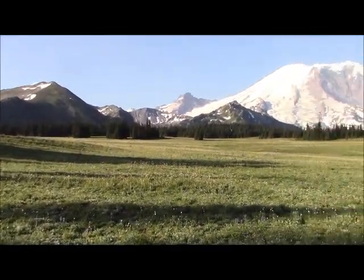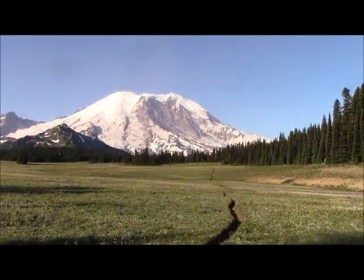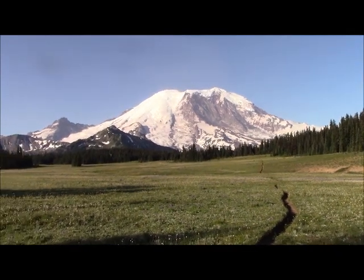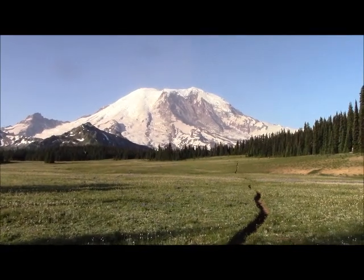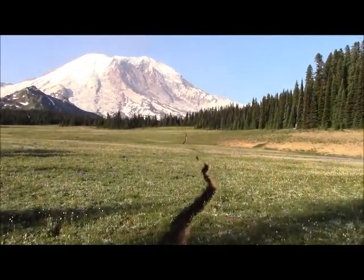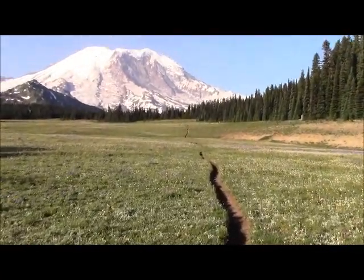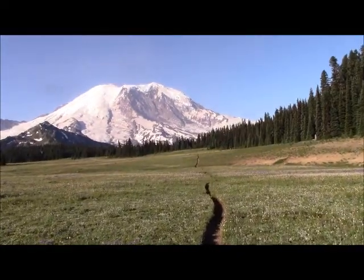This is the big meadow at Grand Park, and we're bisecting it. Tough to beat these views. You just can't get enough of it on a clear late July morning in the Pacific Northwest. If this doesn't motivate you to hike, I don't know what would, because these views are second to none.